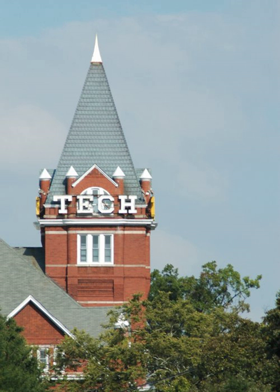"I think stealing the T off the Tech Tower is among the all-time greatest rituals. Today, stealing the T is prohibited and is officially punishable with expulsion, although this has not happened in practice."